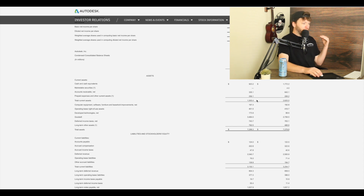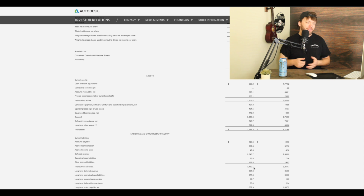Nonetheless, just a quick overview here. Their total current assets is 1505, and their total current liabilities is 3130. Just off the top of my head, that's probably a quick ratio of around 0.5, maybe even a little bit less, depending on if they use cash in that calculation. I know that these software companies are pretty expensive, but it's something to watch out for, because obviously we like for them to have money on hand as they grow in case they do need to raise more money, whether that's for other acquisitions, expansions, or paying off debts.